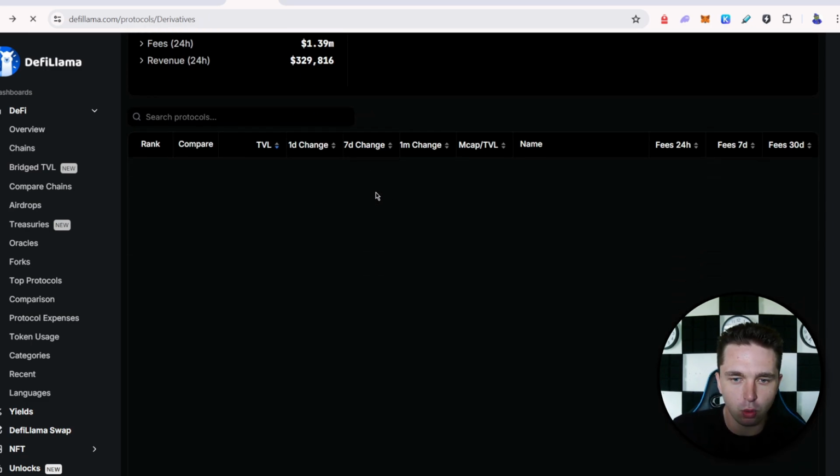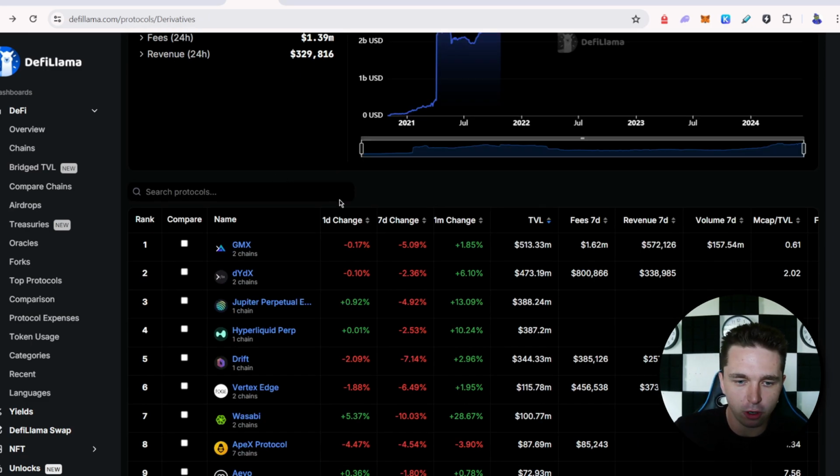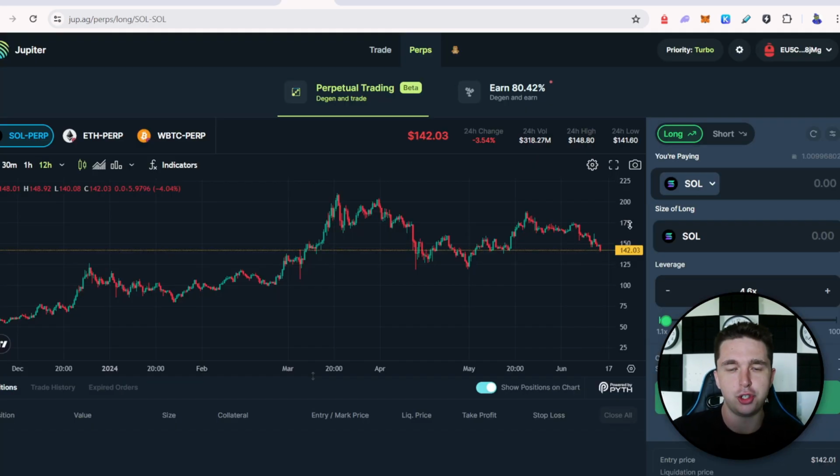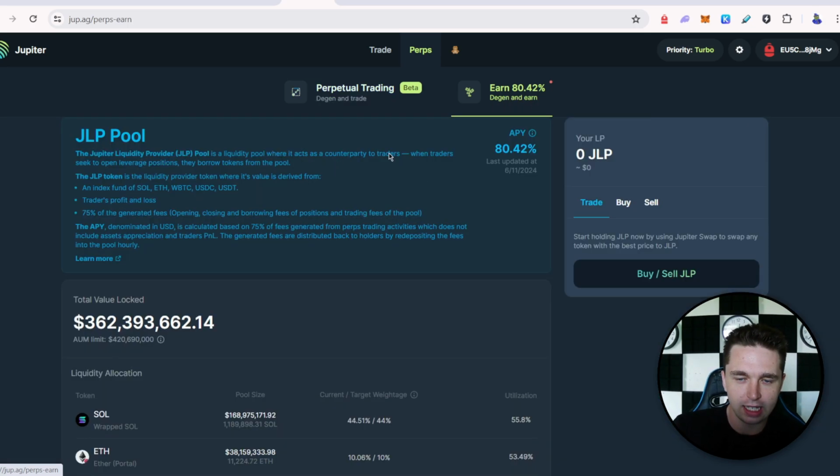Jupiter is the number one perp trading platform on Solana, and it's number 3 across any chain in DeFi, so it's definitely got a ton of volume. Yeah, so on the Jupiter Perps trading platform, you can use up to 100x leverage. I've never actually traded on here before, but again, it's the number one. I know a ton of people who do. So if you go here, it says perpetual trading, and you just go to the side, it says degen and earn. This is where you're going to click, and this is where you'll be able to get into the JLP pool.